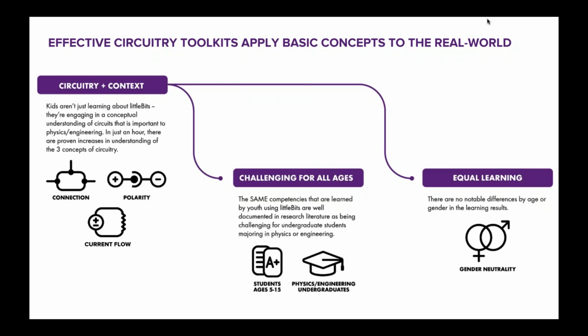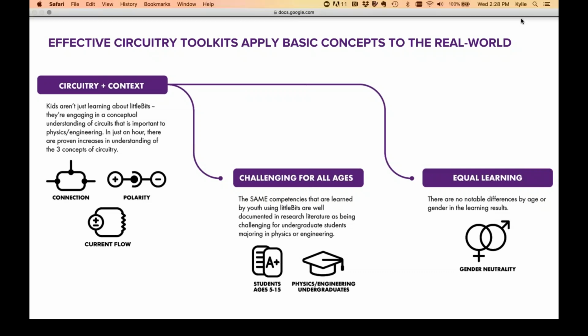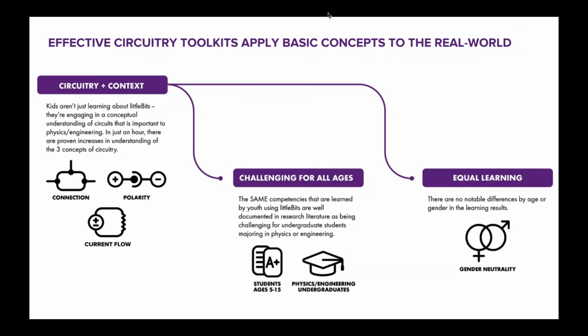I've had PhDs in physics. I've had the president of the robotics club for 4 years come and use these tools. Now all of a sudden it's reformulating the way they think about these things. We also found that there was no real differences by age or gender in the learning results. So it didn't matter whether you were in kindergarten or whether you were in 8th grade or whether you were an adult. You were having access to these big ideas that are really, really important.